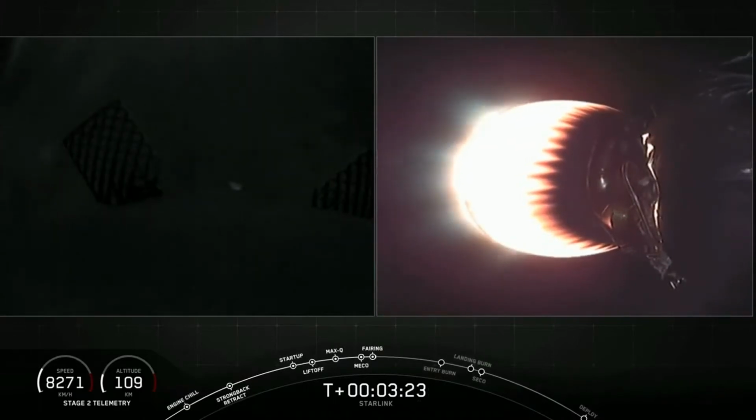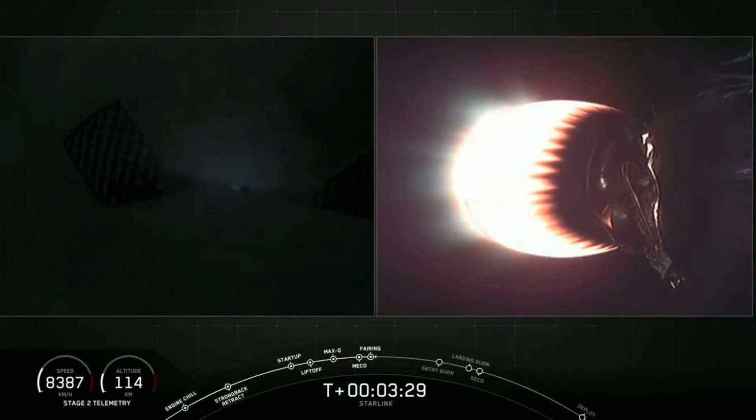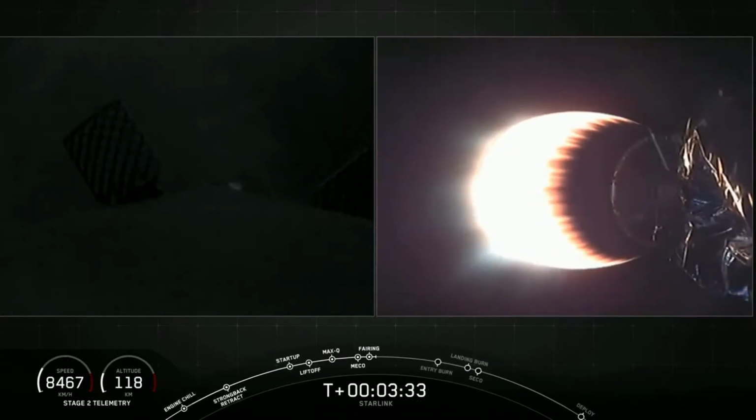Now let's see if those fairing halves can be recovered by our recovery ships, Mystery and Mischief today. Again, we won't have that live. That will happen around T plus 40 minutes, so check in with our social media accounts for updates on those fairing halves.